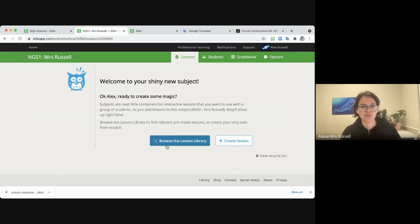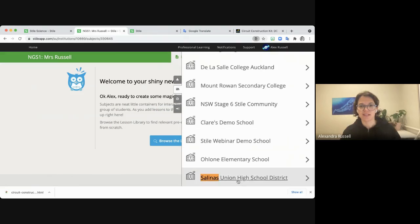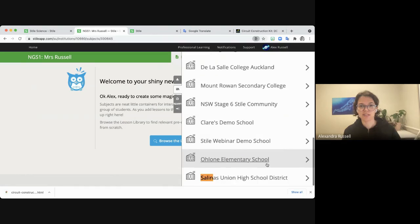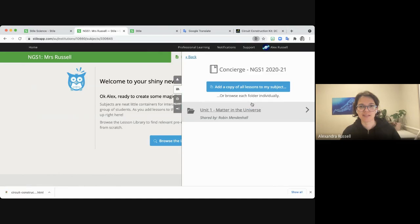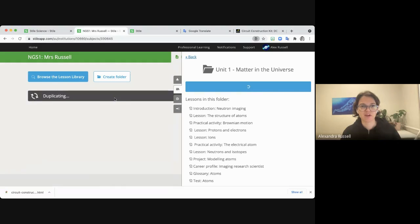It's from here that you would browse your lesson library. So again, I've got lots more options than you will, but on your screen, you'll be able to view the Stile library itself, as well as your district library here. So to go to the district library, you'll just need to click into it, and you'll see there is the concierge folder there. So this is the one where we've put together all of the lessons for this first unit. And if I'm wanting to copy this unit, I just click on copy lessons in this folder to my subject. And that's making its copy for me there.